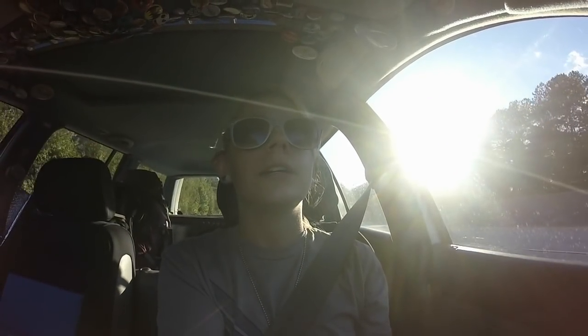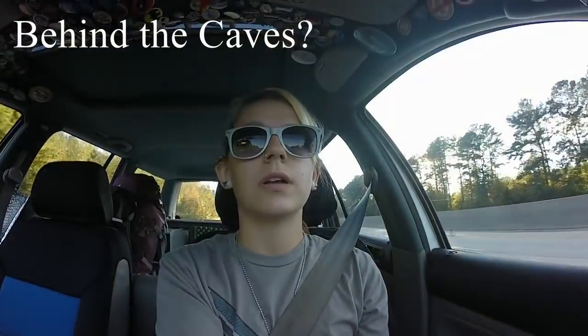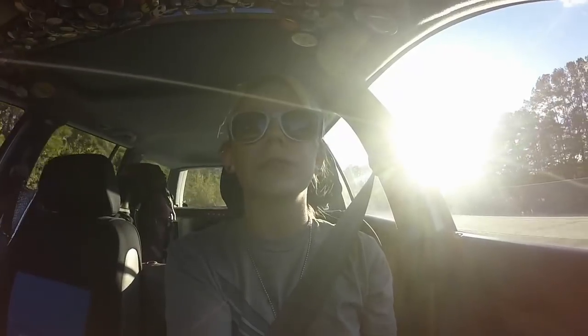On the Canadian side of Niagara Falls, I do recommend doing behind, what's it called? It's like behind the caves or something like that, and it's on the Canadian side, and you get to basically walk behind the Horseshoe Falls. It's not exactly what I wanted, but it's still really cool to see because you get an up close and personal sort of view. I also recommend doing the illumination cruise, which is only on the Canadian side.